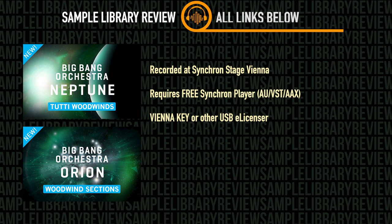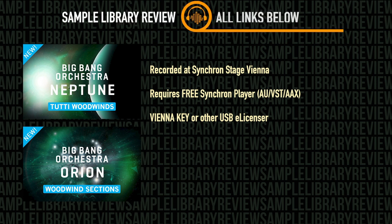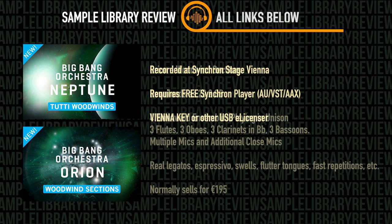It does run in the free Synchron Player AU-VST-AAX and does require a Vienna key or a USB licensor. I highly recommend you have a Vienna key. And I also want to note here that if you are using Vienna Symphonic Libraries, be sure to update your Synchron Player as well as your USB e-licensor and run that USB e-licensor configuration software if you got it on your computer prior to using any new Vienna libraries.